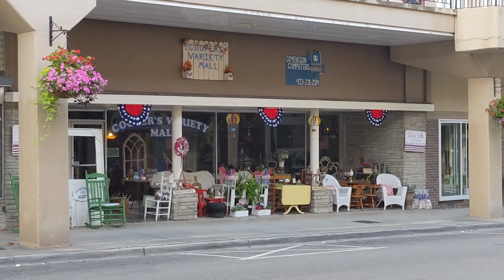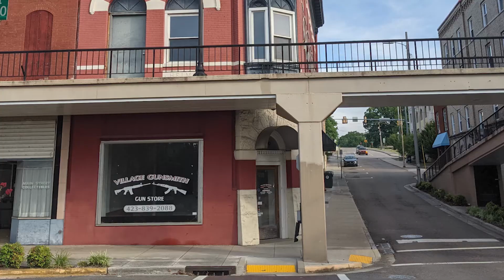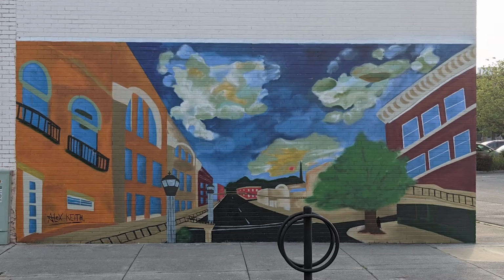Fifty-four years after the urban renewal, Morristown's downtown continues to reinvent itself. As the next generation of leaders, we're excited to see what can be done here over the next 50 years.